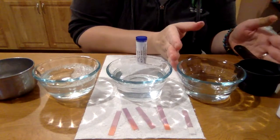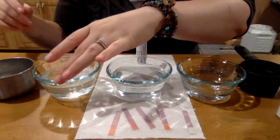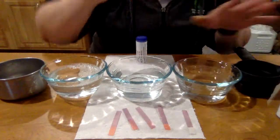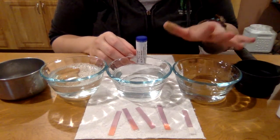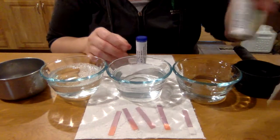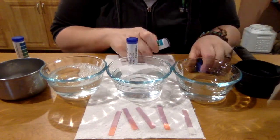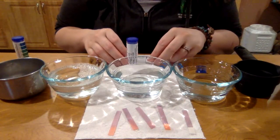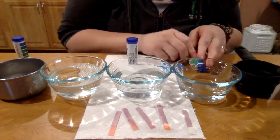All right, so I have them divided out. I rearranged them. So here is the lemon juice and vinegar. We have water in the middle. Then we have soapy water and bleach at the end. Now I know that the lemon juice and the vinegar are acids. So I'm going to start with those. Instead of using one sheet from every vial, I already narrowed down that it's an acid. So I'm going to take papers out of those so we can look at them.